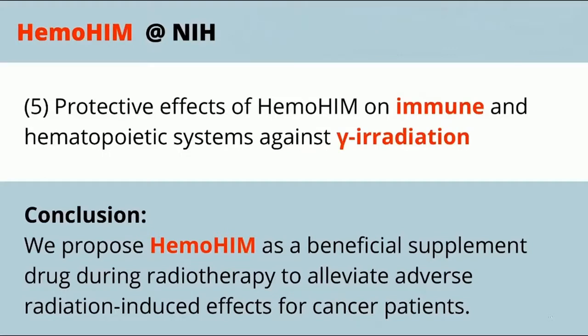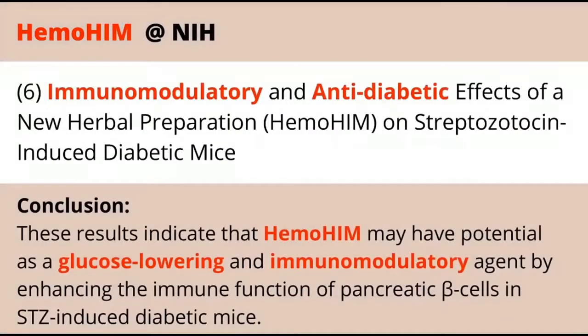For diabetics, when you think about the pancreatic beta cells, that's what that funny B means, is beta. It's been shown to have the potential to lower glucose and modulate the immune agents there. When we talk about chemotherapy and the anti-tumor effects of what chemotherapy can do, it can also be beneficial to that and enhance that efficiency.